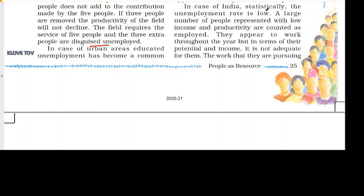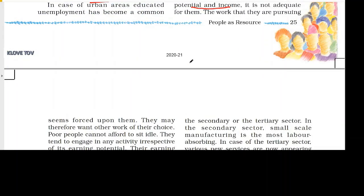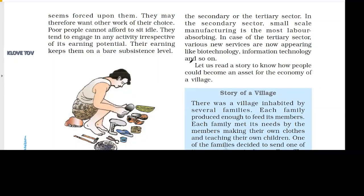In case of India, statistically, the unemployment rate is low. A large number of people with low income and productivity are counted as employed. They appear to work throughout the year, but in terms of their potential and income, it is not adequate for them. The work that they are pursuing seems forced upon them. They may therefore want other work of their choice.